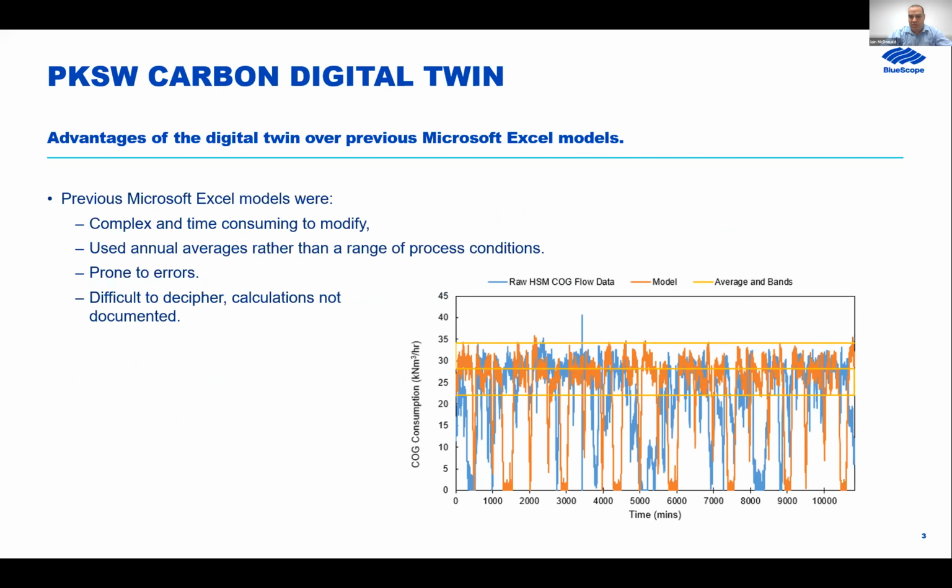Just a bit of background too. Previously we had Microsoft Excel models that were very complicated. There was only a limited number of people who understood them. And the problems were they were complex and time consuming to modify. So typically someone would come up with an idea and we'd have to wait a week or two to come back and say, yeah, that works or that doesn't work.